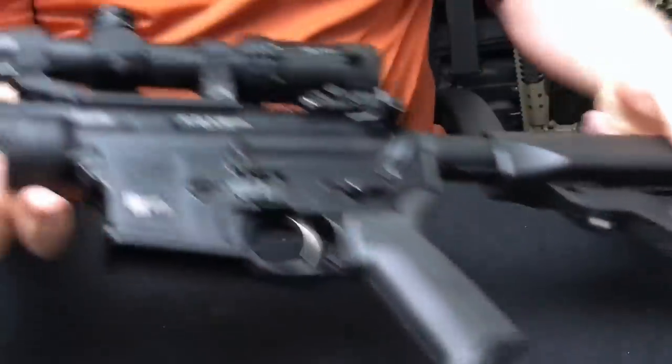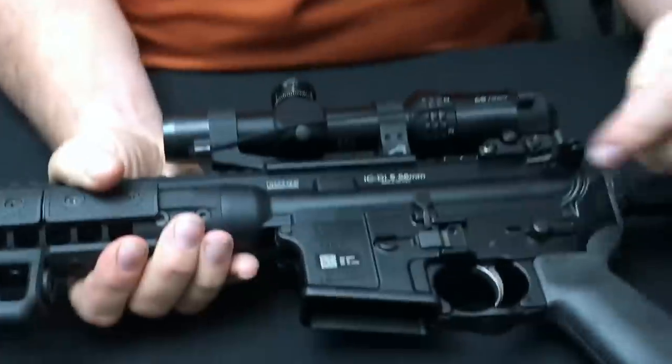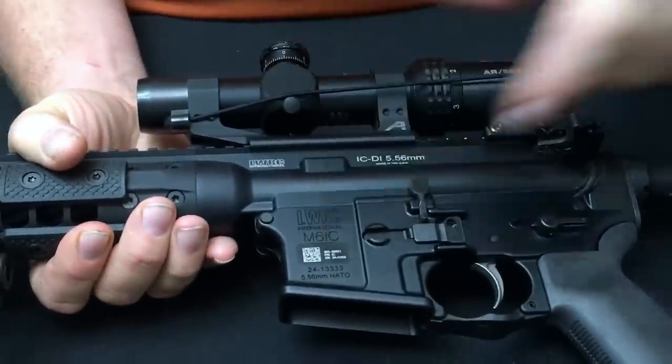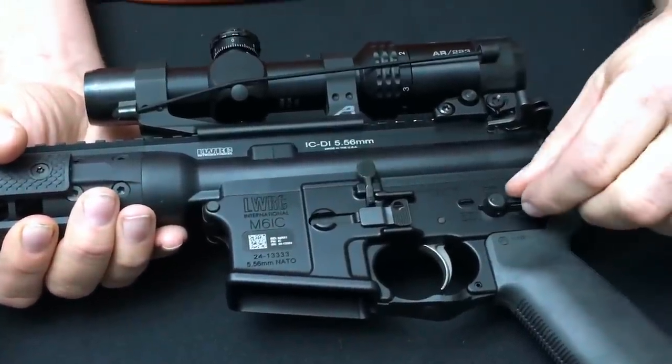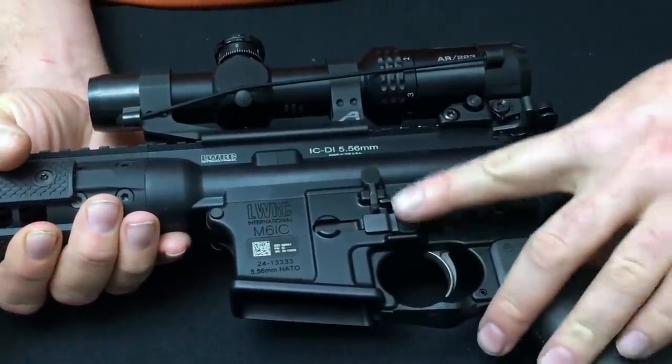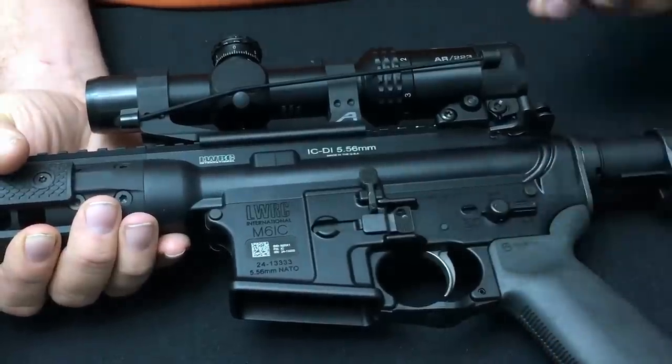And we're going to flip it over real quick. The IC does come with a UID code on it as well. And as you can see, again, the ambidextrous safety. Now, this has a longer arm on the left-hand side. And by depressing right here, you have an ambidextrous magazine release.